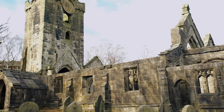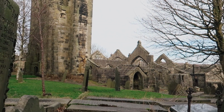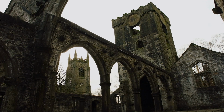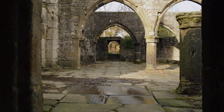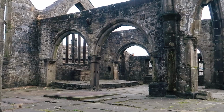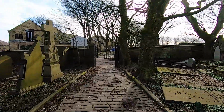After surviving a battle and a siege during the Civil War, it was actually a major storm that damaged the church in 1847 that resulted in the newer Church of St Thomas the Apostle being built to replace it. You can walk around the well-maintained ruins free of charge, and open-air services are still occasionally held here. Heading out of the older graveyard, you'll see a newer burial ground.